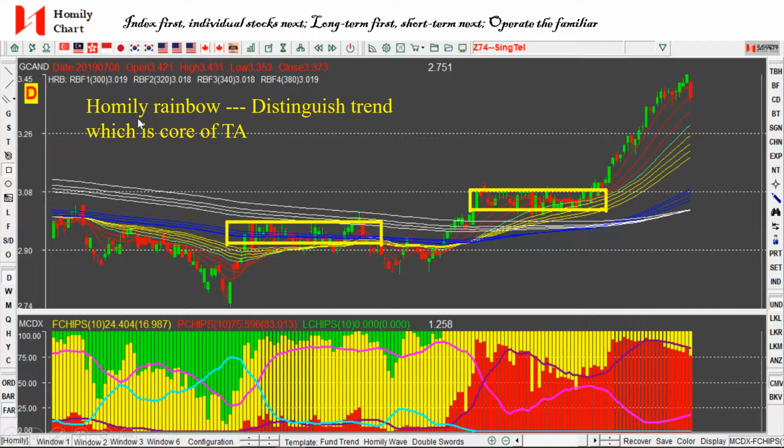And okay, so Holly rainbow, this indicator helps us distinguish the trend, right? Because trend is the core of technical analysis. If you want to do any analysis based on TA, you must check the trend.